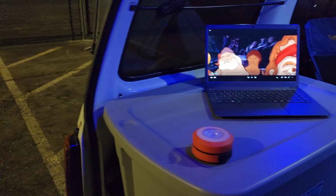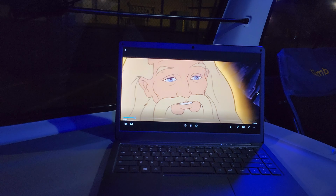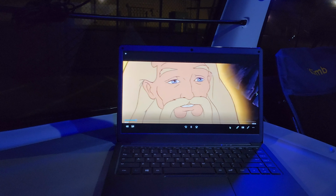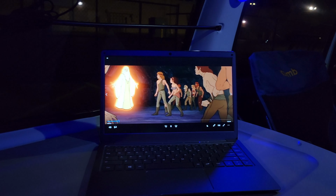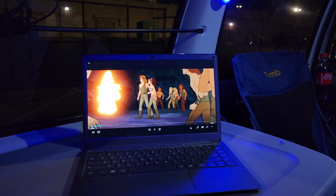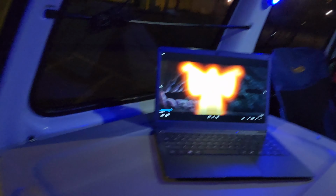Really cool old flick. Star Chaser: The Legend of Orin. I put all the movies I remember as a kid, and even some of the episodes and stuff that I never got sat down and watched, I put them on there too, so it's a pretty good little entertainment system.